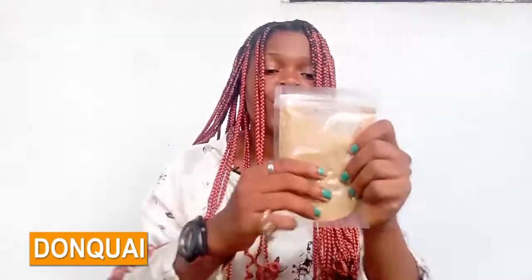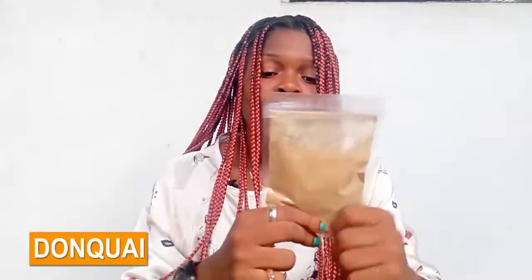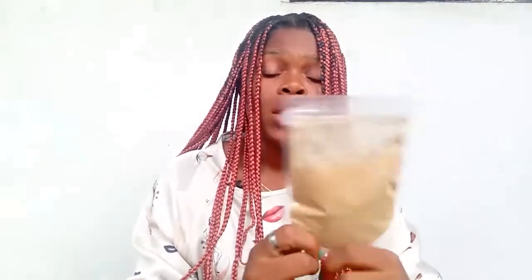The next is donkwai. Remember, we're using 50 gram of marker, it is written on the screen. And the next we have is donkwai. Donkwai should be 100 gram. We are using 100 gram of donkwai, it is very important. These are the ones that play the major roles when it comes to this powder. Remember the first one we used was Volifilin, and Volifilin plays a major role when it comes to this pot and hip enlargement powder recipe. So this donkwai, we are using 100 gram, and remember, it works like crazy. Find more about donkwai on your Google search.